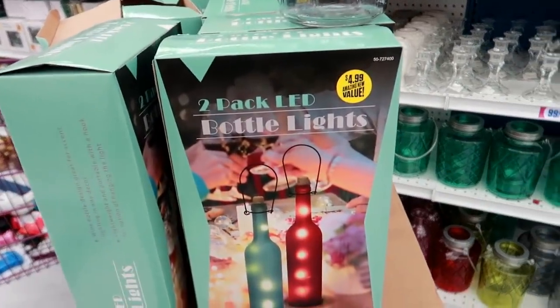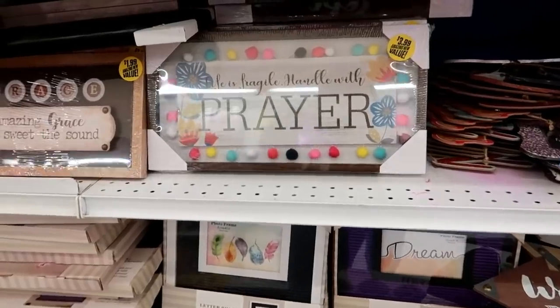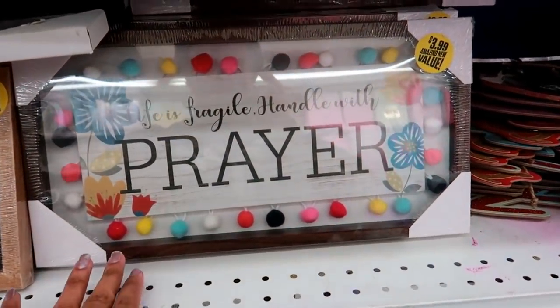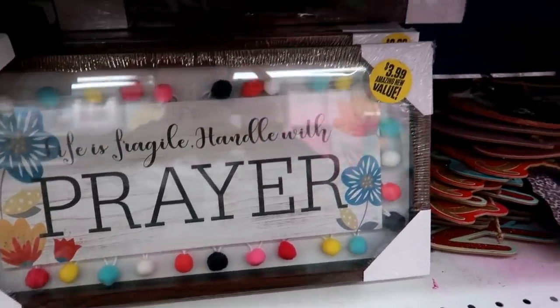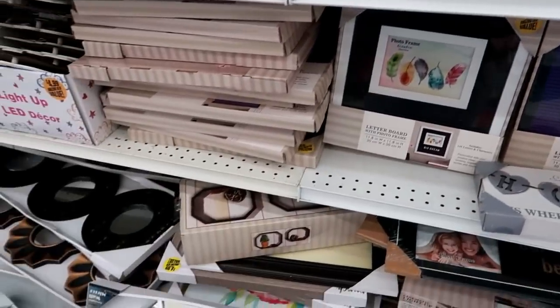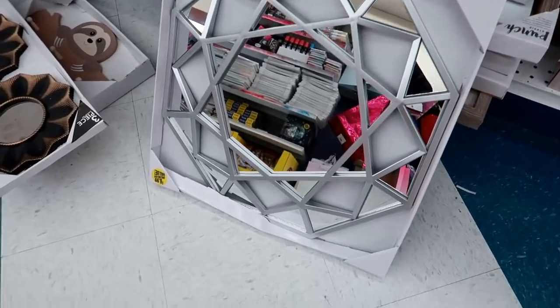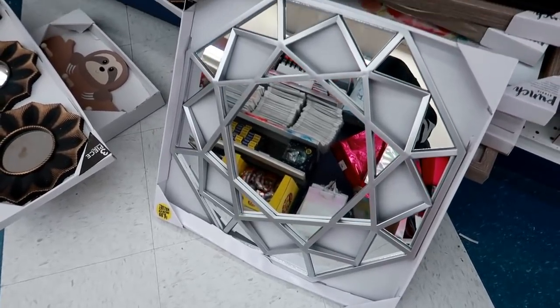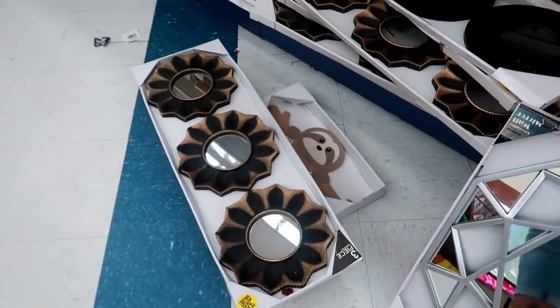They also have a 2-pack LED bottle lights for $4.99. I thought this picture was so cute. Look at that. Life is fragile. Handle with prayer. And it has the little pom-pom balls on it. And that's $3.99. I think that's really cute. And then down here, they got this mirror right here for $6.99. That's really nice. They got all kinds of mirrors.